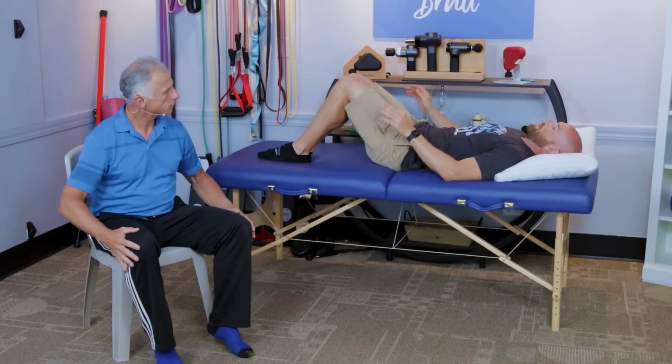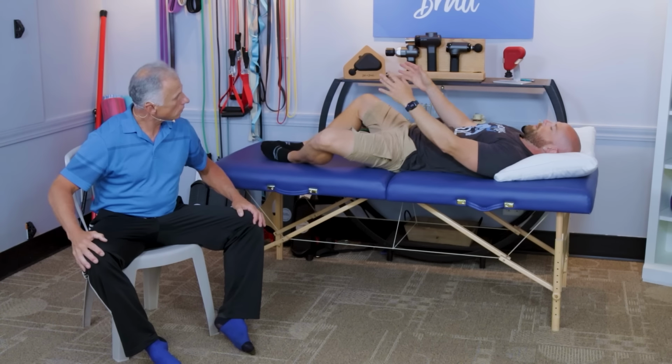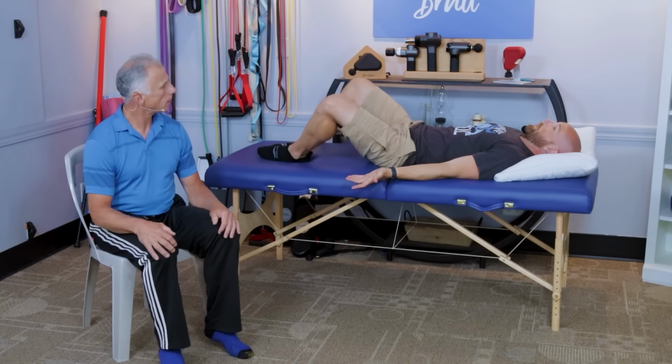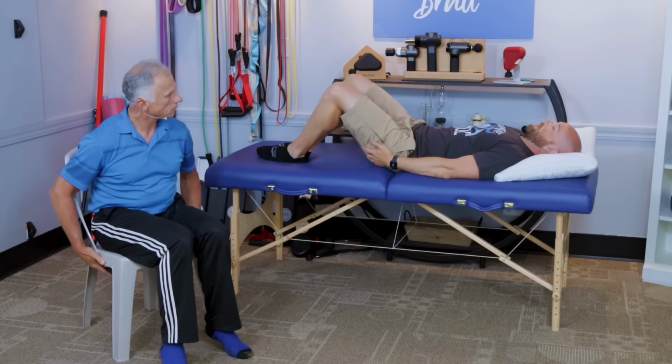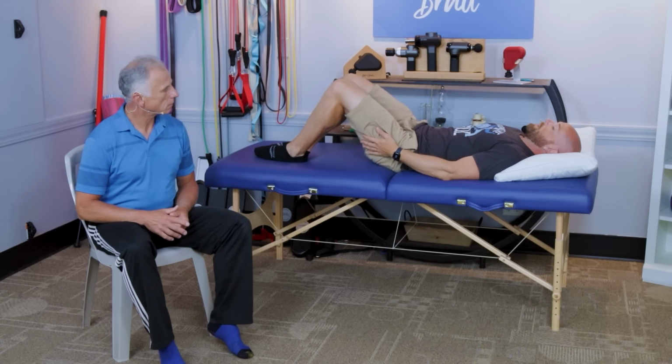In the therapy world, we call the lying down one a clamshell exercise. So I'm just letting both hips drop out to the side. Go to whatever range of motion is comfortable for you if you're kind of stiff. Typically after doing more repetitions, they'll start to limber up a little bit.